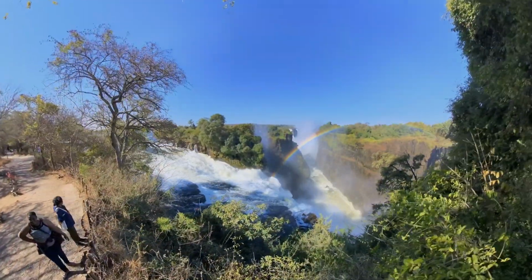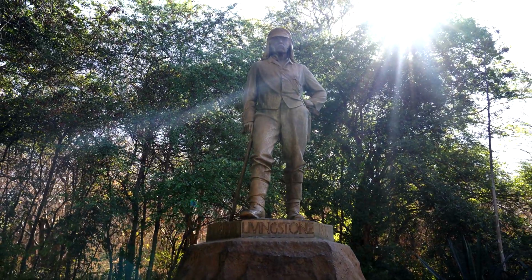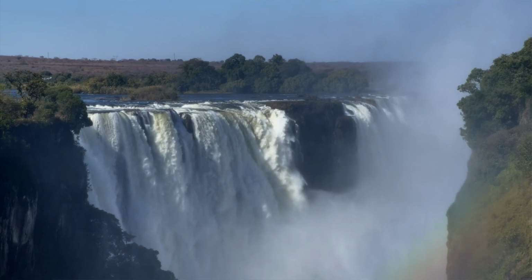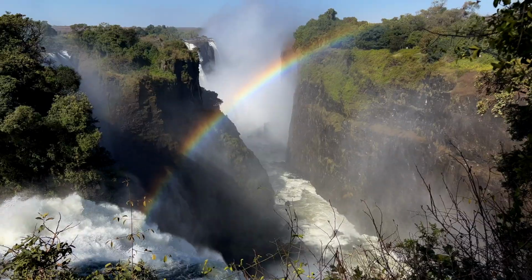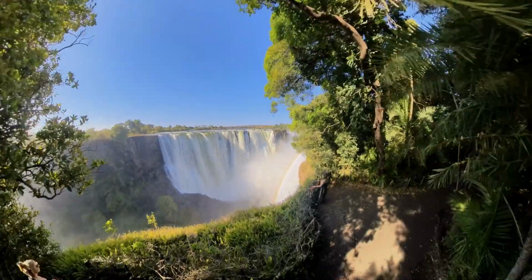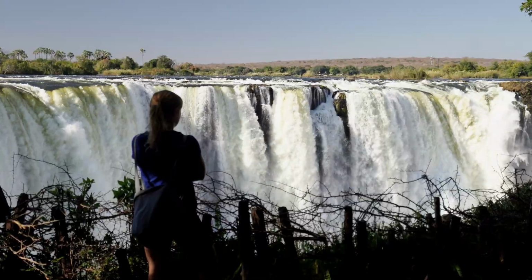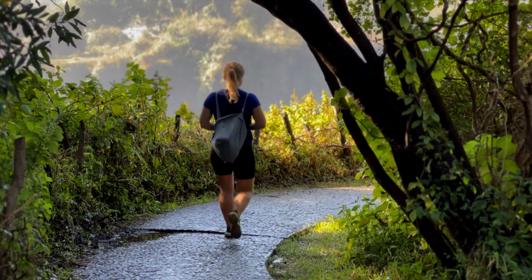Because it was the end of the rainy season, the water was flowing super heavily. Because of that, there was an immense amount of upwards mist, basically causing it to feel like rain when you were walking along the pathways. In some places it was very wet and we had to deploy both our rain jackets but also our umbrellas.